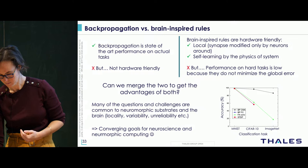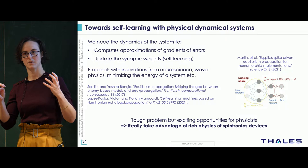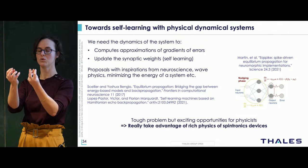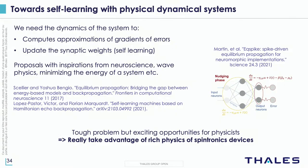So really our goal is to go towards these systems that can do this self-learning. By self-learning, I mean a system that can, by itself, compute the way that the weights should be modified and modify them by themselves. That really learns by itself. And the dream would be to have a system that does this using its dynamics, its physics, okay? That could compute an approximation of a gradient somehow and then update its weights.